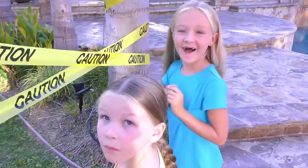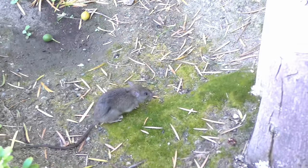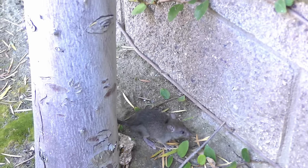He's running. All right, girls, I know we're in the middle of a scavenger hunt, but this is too good to pass up. Go and get him, hurry. Okay, go, go, go! Quick, quick! Hurry, go get it, go get it. Oh my gosh. Check that out, guys. There's a baby rat. He's like trying to jump up. Look at that.